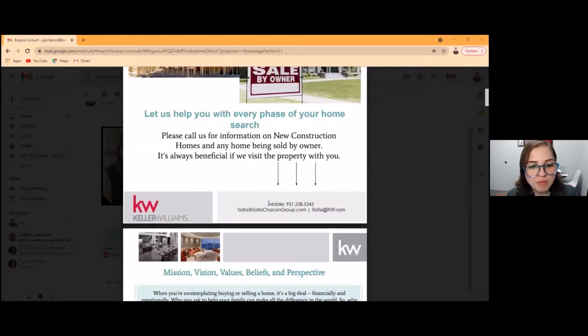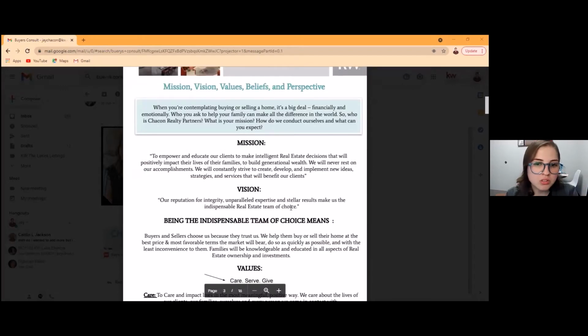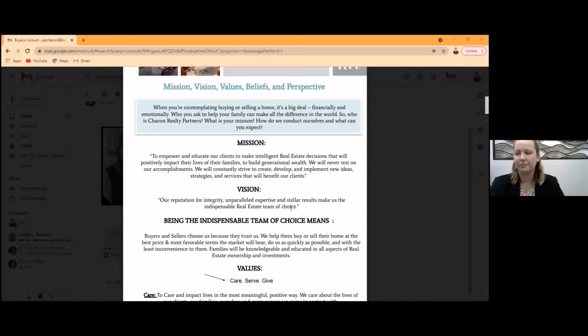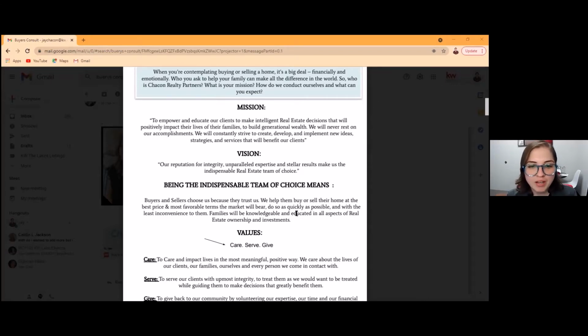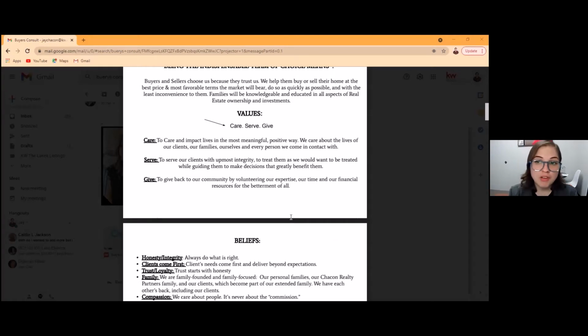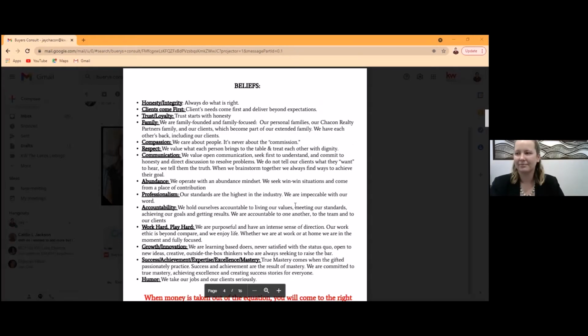I'm just gonna skip over a little bit. I usually go into my mission and vision, and values that we have here on our team, but that's something you can read over. I'm gonna email you a copy of this when we're done. And you already know a little bit of my value system. Care, serve, give. I love giving back, working with vets. I help the veterans that buy a house, so that works.